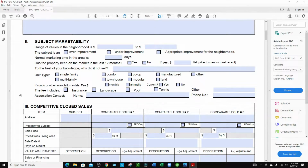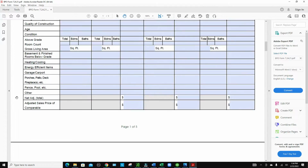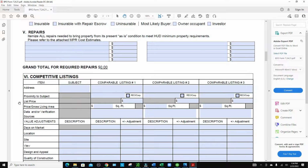Moving on down the form, we have what's going on, a range of values in the neighborhood, whether the subject property has been on the market or not, the type of property it is, whether it's part of an HOA, and if it is part of an HOA or condominium association, they're going to want you to try and find the contact number as well. You're going to fill in 3 sold comparables, and you're going to fill in all the details on the listed comparables, and you're going to also list any necessary repairs if you are able to spot any.